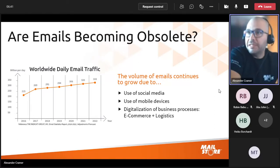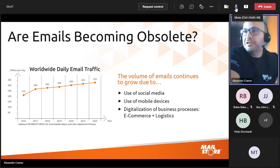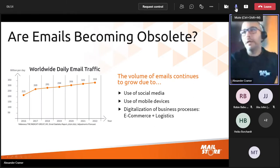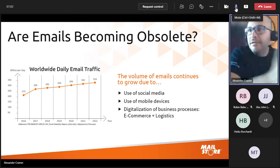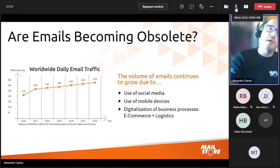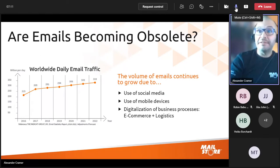It is continuously increasing. If you look at an average online purchase, you're going to need an email in the first place to make that purchase. You receive an order confirmation, you receive a payment confirmation, you get an email that the order is going to be shipped, there's a delivery confirmation, and it's followed up by a satisfaction survey or product review. So just one online order will result in a whole chain of emails being sent.